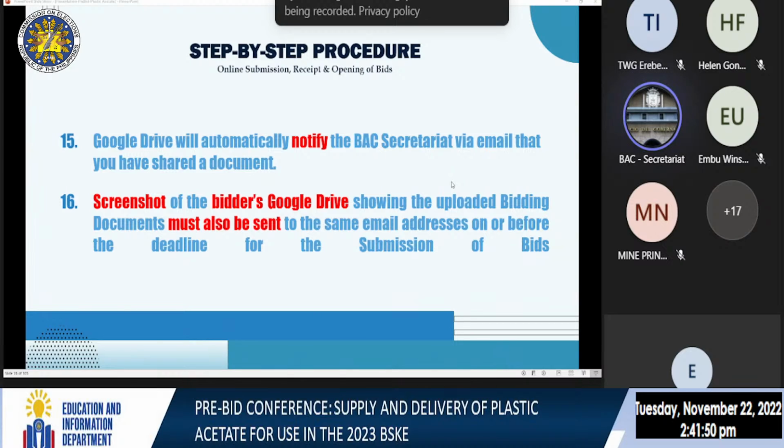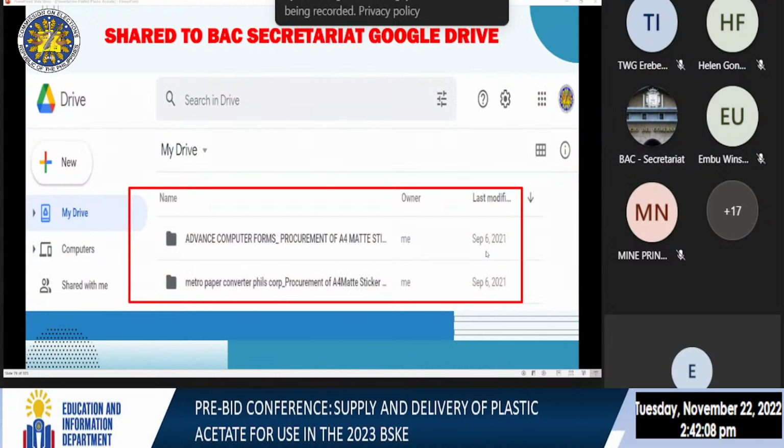So next po, the Google Drive will automatically notify the BAC Secretariat via email that you have shared the document. Screenshot of the bidder's Google Drive showing the uploaded bidding documents must also be sent to the same email addresses on or before the deadline for the submission of bids.